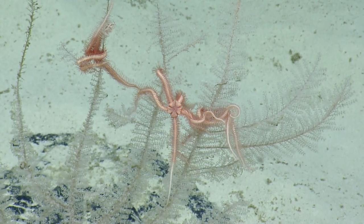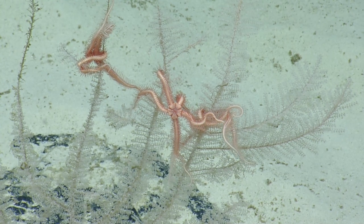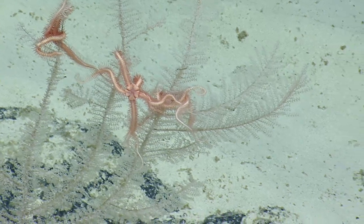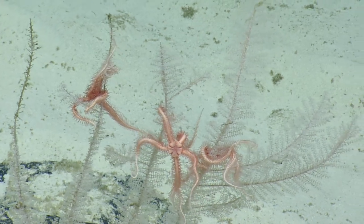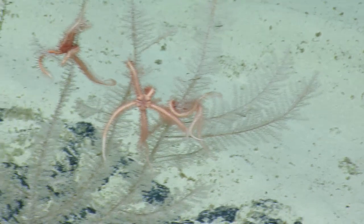Look at those two tangled up ophiuroids. Or I guess they're not tangled. Oh, it's a meet cute. It's a meet cute. Because look, their little segments in the middle look like hearts. Oh, you're right. Look at that. The one on the left is very extra.